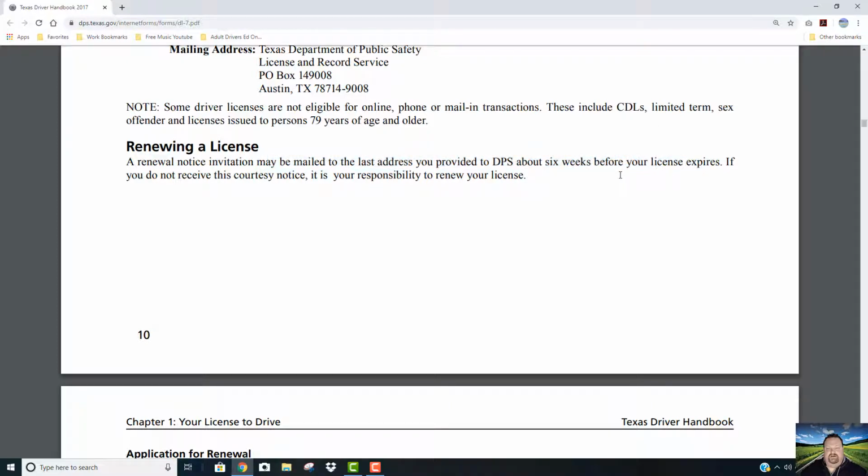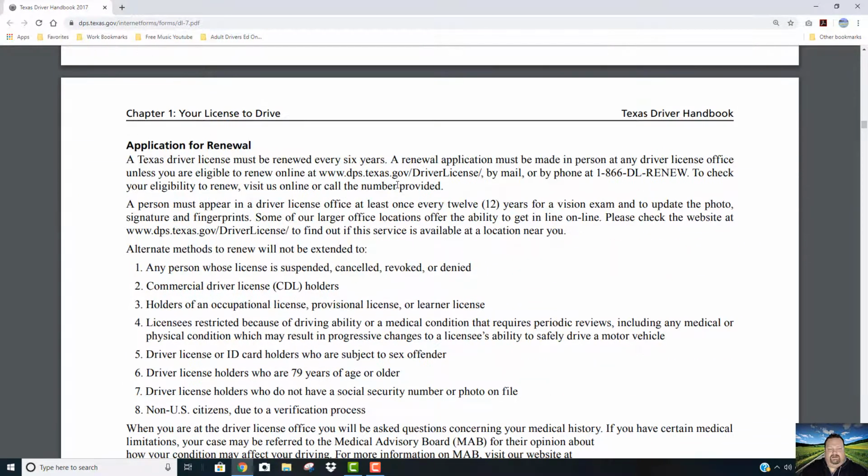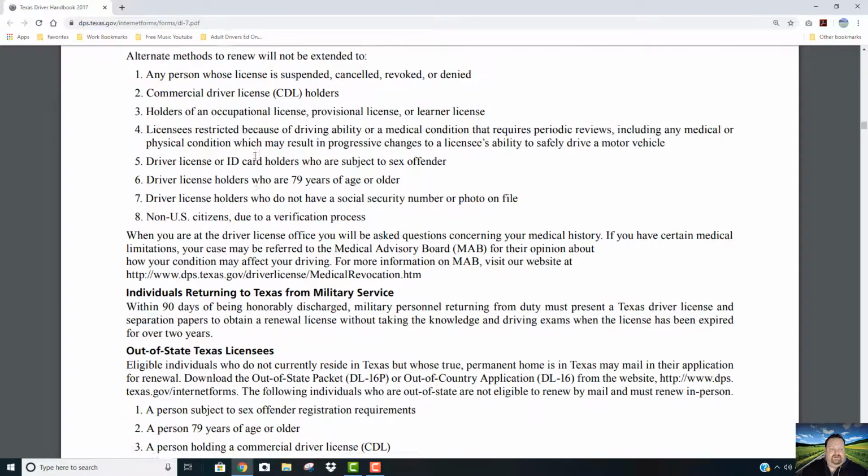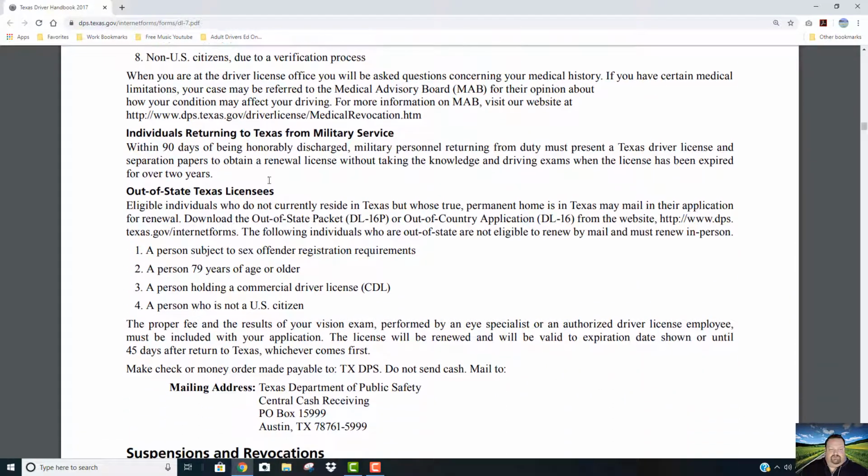However, if it gets lost in the mail, whose responsibility is it to make sure that you renew your license? It's still going to be your responsibility. So always make sure. One of the things I do is I look at my license every time I have a birthday, and I determine whether or not this is the year I have to go get my license renewed. So you definitely want to be on top of that. You don't want to be driving with an invalid license or an expired license. Okay. Let's see. Individuals returning from military service.